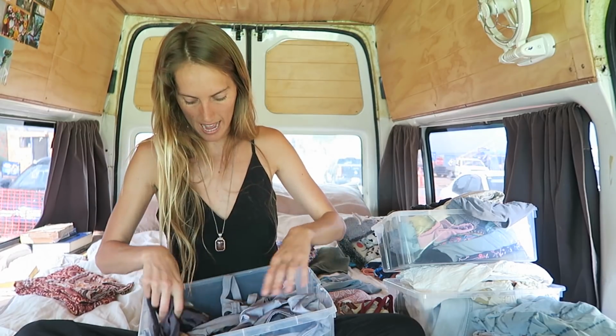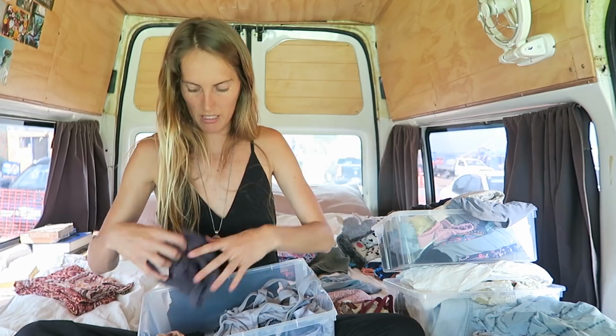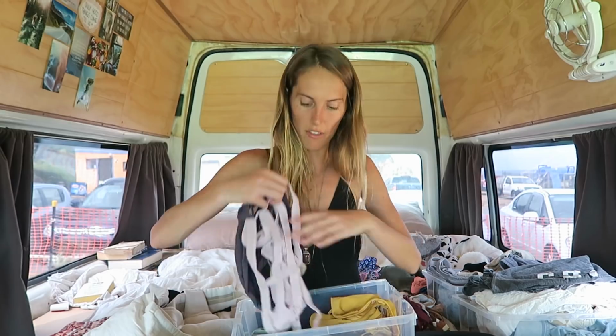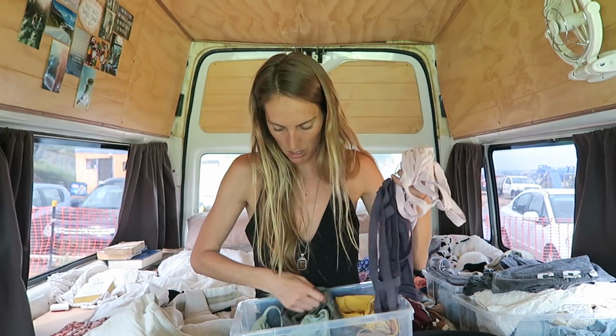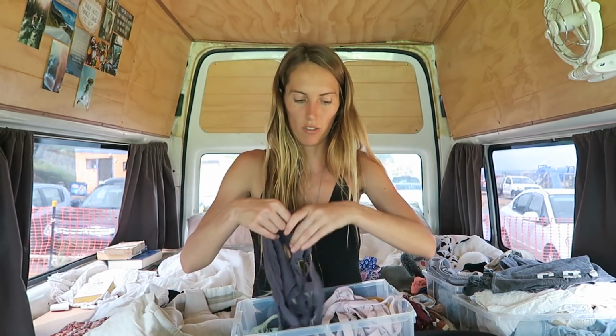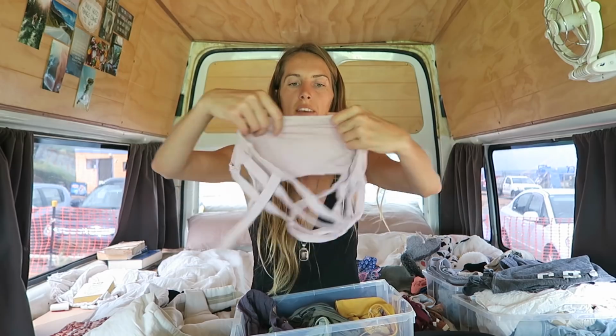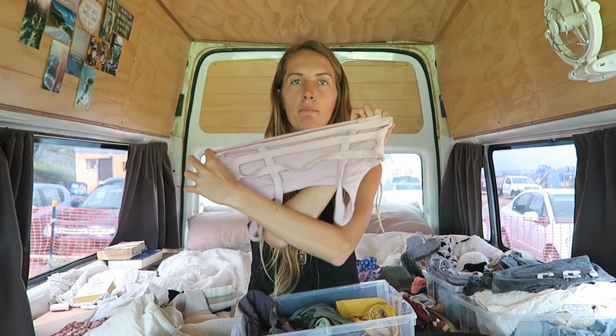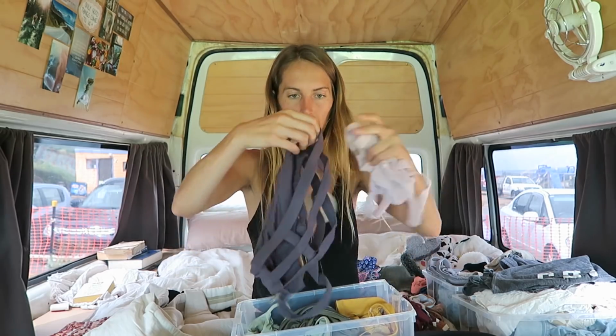And then I have, this is a gift actually for my sister, that's why it's got the tag on it. I've got these 2 crops from Indigo Luna. This is the box crop. These are made out of organic bamboo. They're super soft, ethically made. These are my yoga crops here.